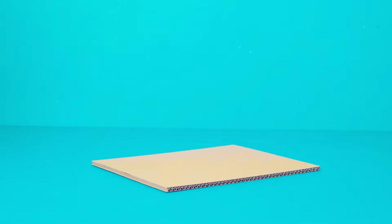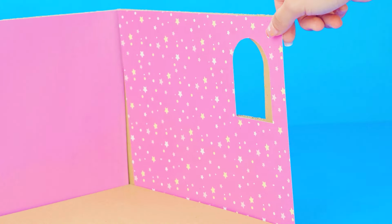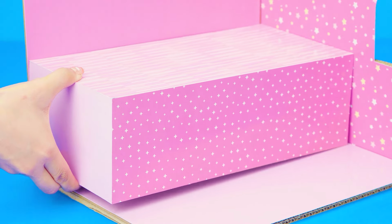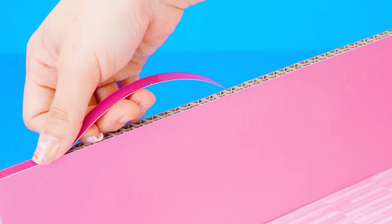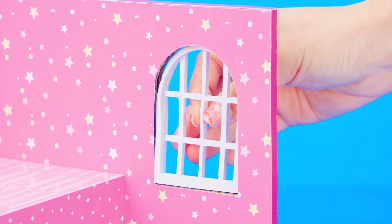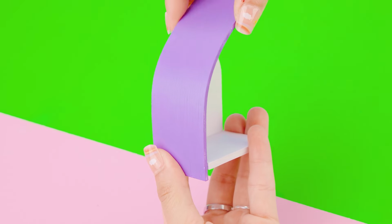Today, I will build an amazing pink castle with a bedroom and living room from cardboard and clay. Pink and pinky paper. Pink is a great choice. Now, complete the frame of the house by gluing the cardboard border. Let me show you how to make a full wall embedded closet to hold a few decor things.